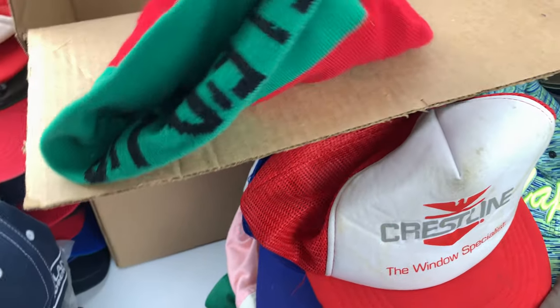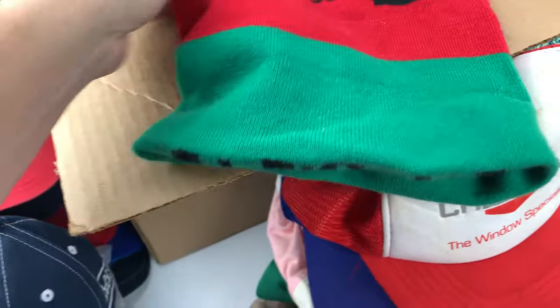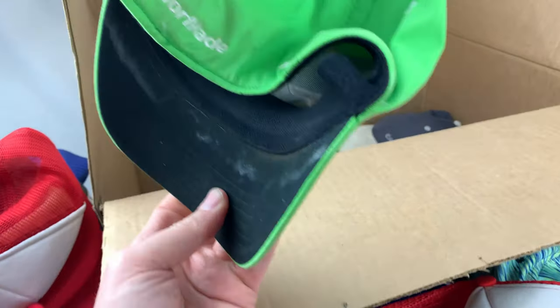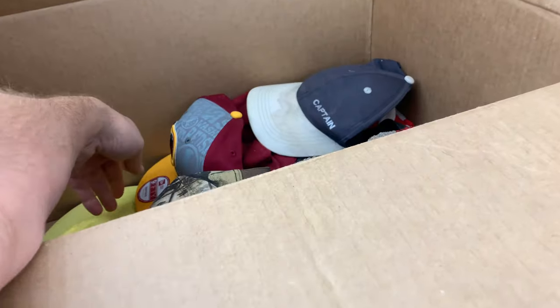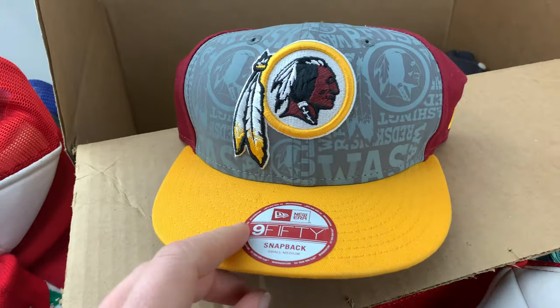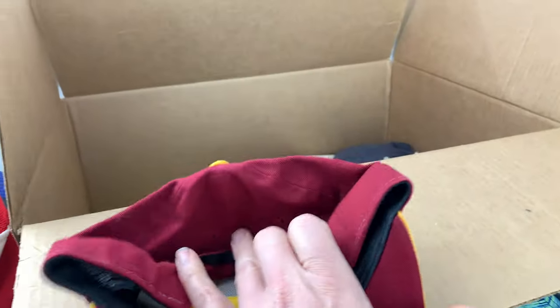We got another. Was it Elfed Up? Let's get Elfed Up. It's kind of funny. Put that in a list pile for now. RBZ, I think that's a golf brand, TaylorMade. A golf model. TaylorMade. Washington Redskins. That's a nice New Era hat there. Snapback. Bam. Very nice.